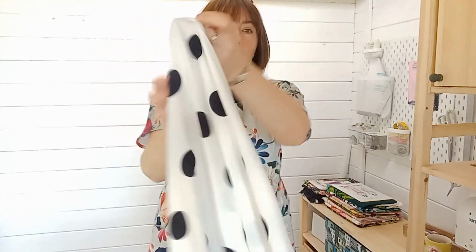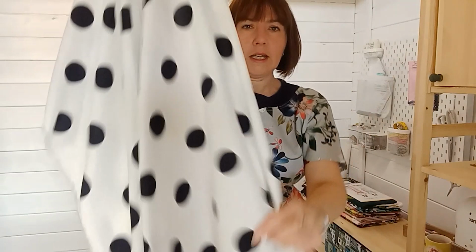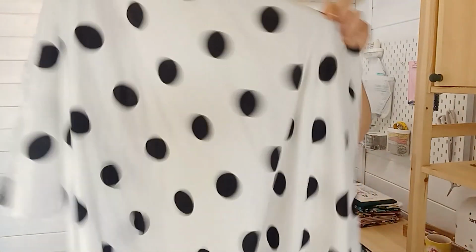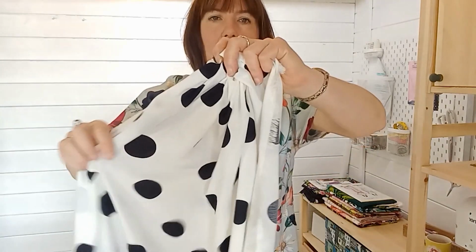More spots. This one comes in a different substrate. So this is a linen look crepe. I don't know if I can quite get to show you the texture of it. It's really drapey, this one, very fluid. And even though it's white, it's a little bit sheer. But if you choose a pattern that's got a gather in it, then you'll gain your opaqueness for your underwear coverage by having a gather.